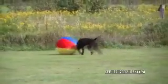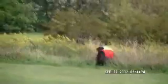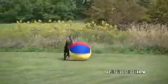When he was a young pup, he liked to play with balls like this, although they didn't have covers that he could grab onto, but he would push them around and, hey, bring it back. I can't see. Come on, Otter, bring it back. Good boy. Good boy.